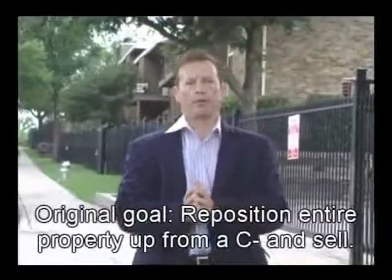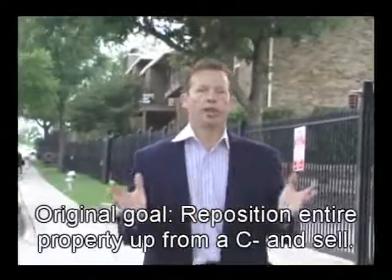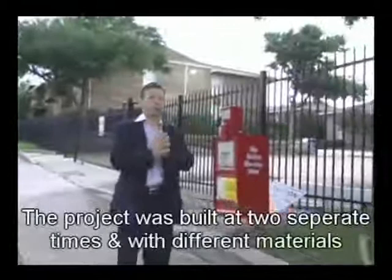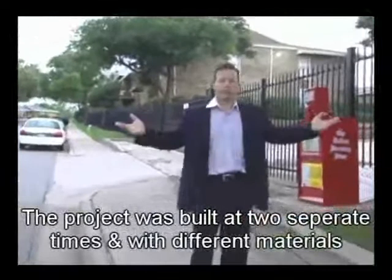Alright, so when we originally bought this property, the goal was to reposition it, bring it up in the marketplace. It was a C- product. It was 84% occupied, and it was filled with a lot of undesirable tenants. The previous ownership was out of state and did not have a good management company down here. So we got it at a really good price. And after looking at it, realizing that this part of the project was built in 1971, and this part of the project was built in 1979, we actually had two different types of buildings and building materials.